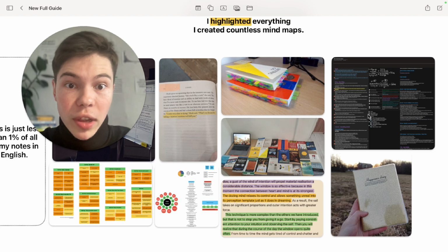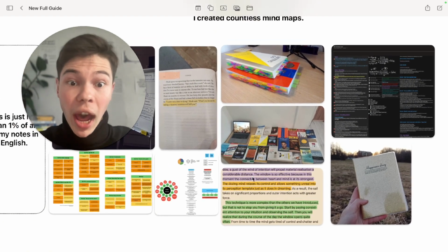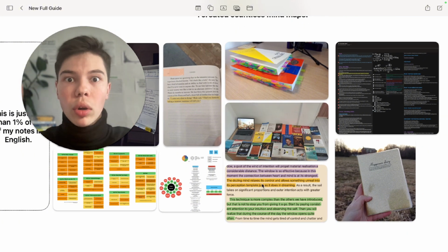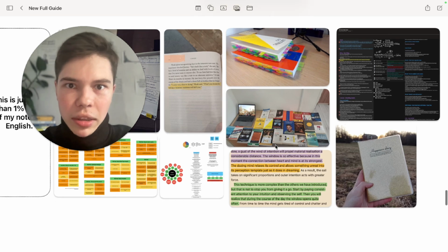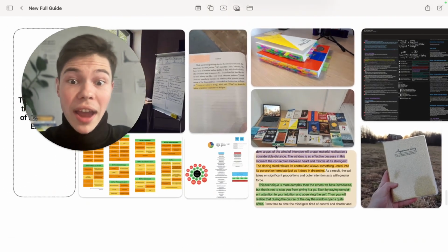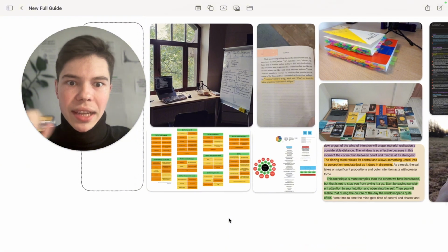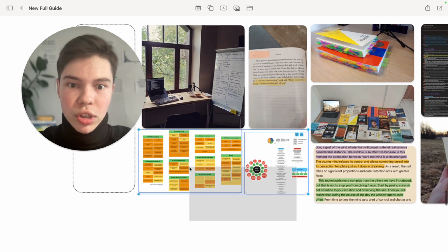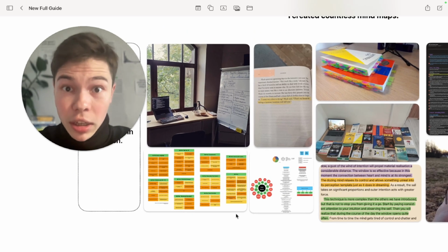They were literally filled with bookmarks. They were filled with notes. They were filled with highlights. As you can see, I took a lot of highlights. I even read books on my computer as well, and I also took a lot of highlights. Then I had like an entire collection, entire library of books I read. Then I took notes inside mind maps. I created mind maps, countless mind maps. This is just like two mind maps. I created more than 100 or maybe 200 mind maps in English.